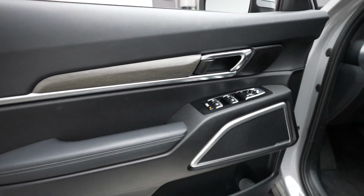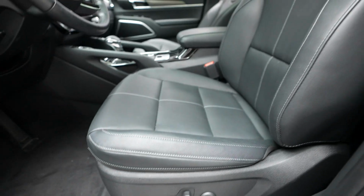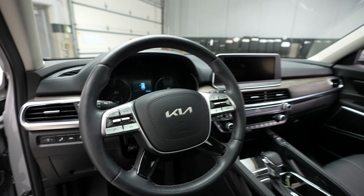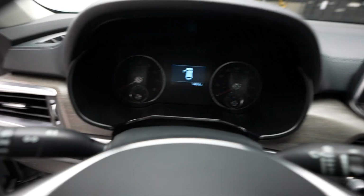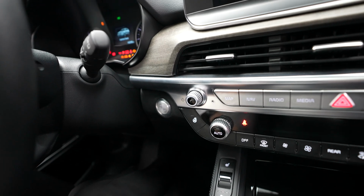Driver door controls, driver seat controls, and the driver's seat. Steering wheel. Mileage in this vehicle is currently 14,299. And with push button ignition.